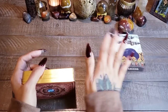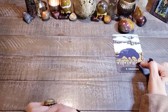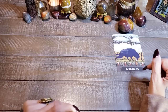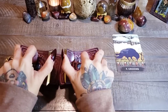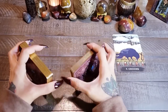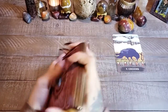So your card here is Caching and it does look like this little bird is putting these little things, they look like little pebbles or something like that, into the ground, almost like saving something or planting seeds for something. So we're asking today, what is the next step on your career path? And I'm kind of bummed out because there were some good messages that were coming through. So we'll see what comes out. What is the next step on your career path, pile one?